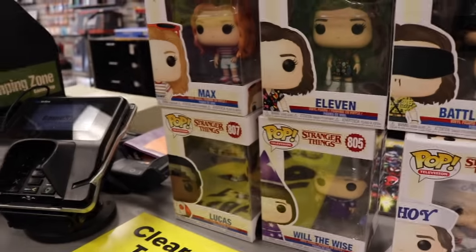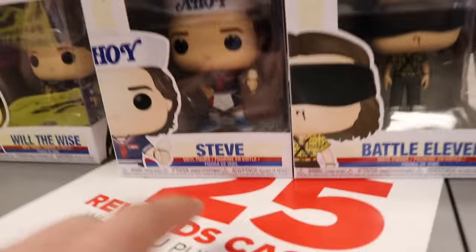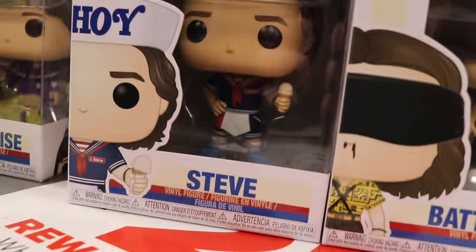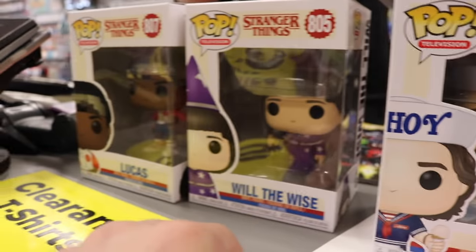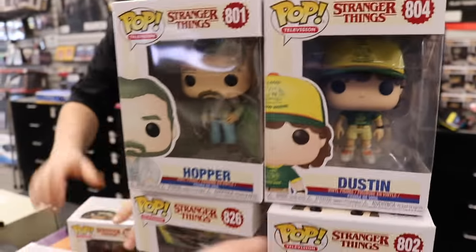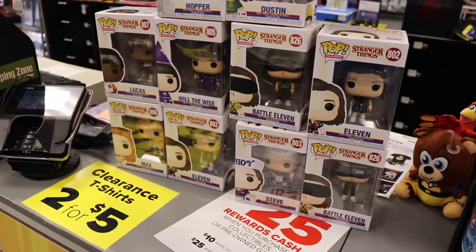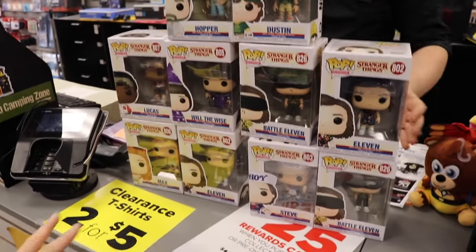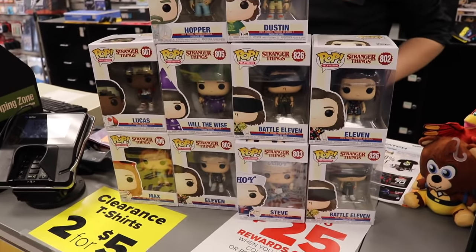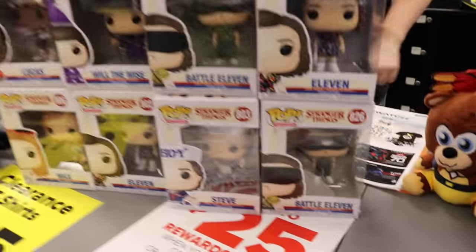You never know. Okay, guys, so we found them. We've got Max, Eleven, Battle Eleven. We've got Steve. Now, this is his Scoops Ahoy outfit, which looks really cool. We've got Will the Wise, and then Lucas again. I already have Lucas, which is still really cool. And then we have Hopper and Dustin up here. Oh, yeah, Will the Wise is the one. I showed off Max. That's a good one, actually. So I think we're going to be getting four of them today, because these are really cool ones, but there is a lot of them. I don't know which ones yet. It's buy three, get one free, right? Yeah, okay. So we're going to keep digging around, see if we'll pick up four of them anyway.